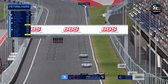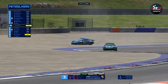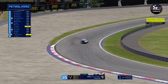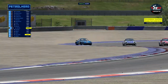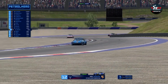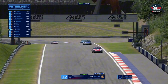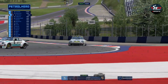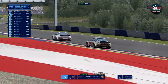Back up front, Andy Darnell is starting to close the gap on Timo. I think Timo might have really used up that car when he was trying to pass Andy, and it's showing now. He's slowly going backwards. John Jancic back on the road after having that spin. That was a crazy long spin. Testing out the tires there, trying to get him back underneath him. Clean him of all the dirt that he got going through the sand there.